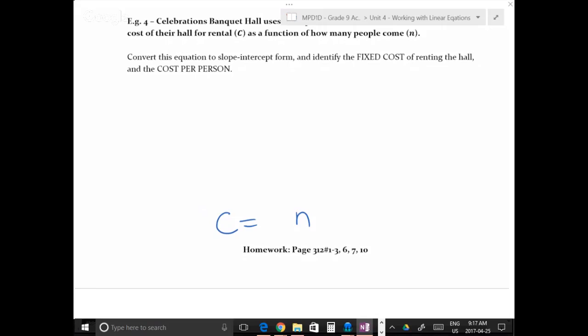Okay, so let's start by writing the equation. What's under equation? 25n minus C. That's the standard form. We want to isolate what? We want to get C by itself. What are you going to do for C all by itself? How do you get it by itself?